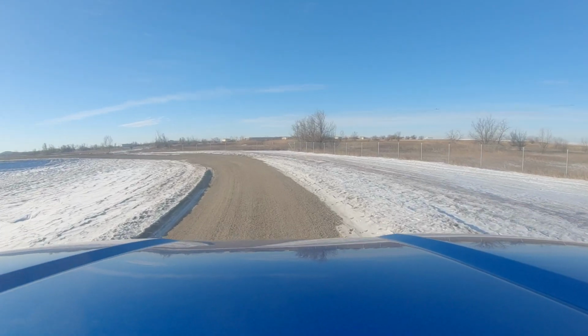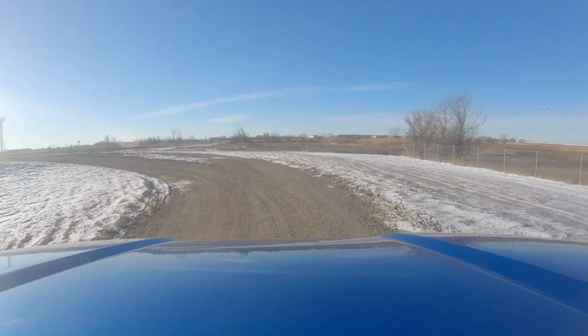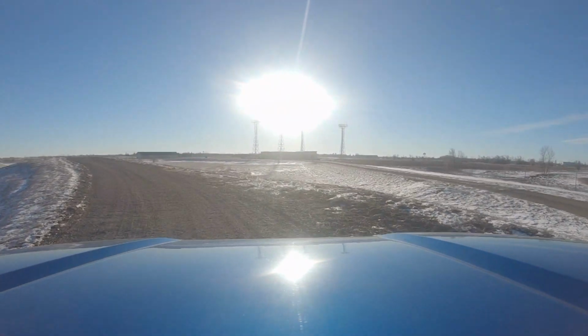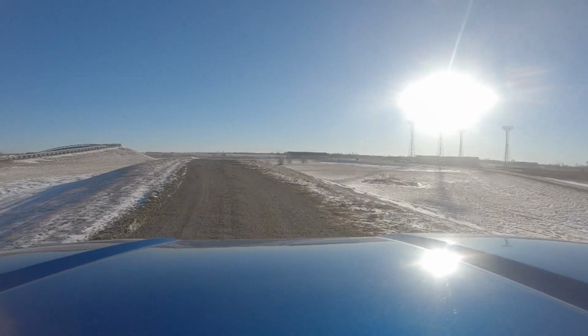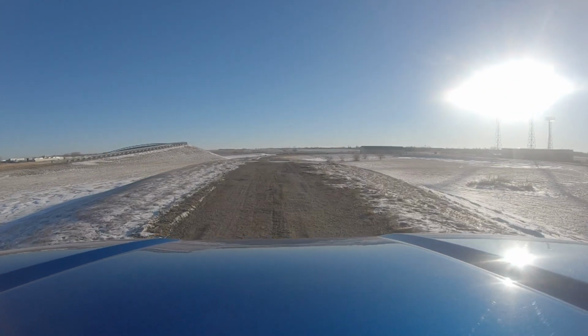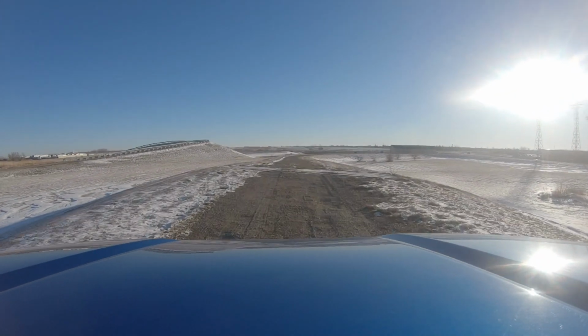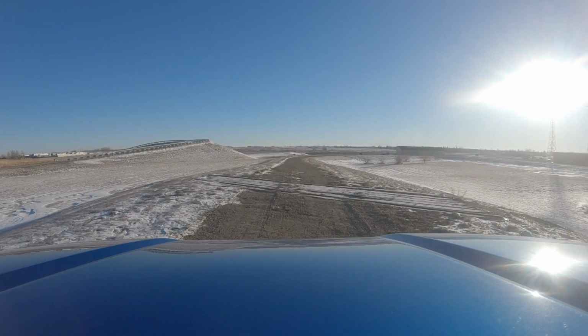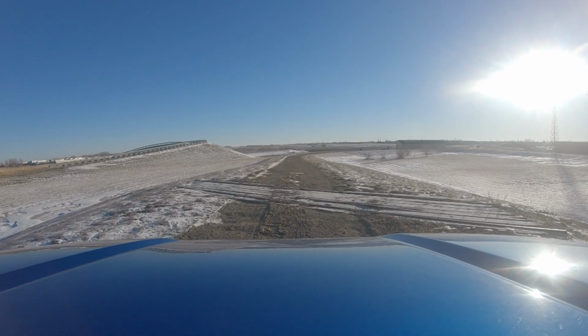Now about 50 yards ahead of us is an actual simulated railroad crossing. This is just another opportunity to teach people to be mindful of their speeds, because the railroad tracks a lot of times can be elevated above the road position, and we want to slow down to a point that we're not going to lose control of the vehicle.